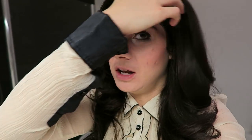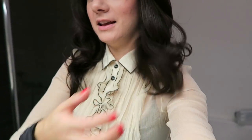Oh my gosh, this is my hair. I haven't done anything with it since Thursday except wear it in a bun when I sleep, and then I untie the bun and it's like this. It's like perfect hair. What is going on?